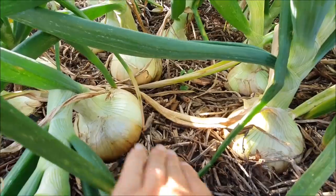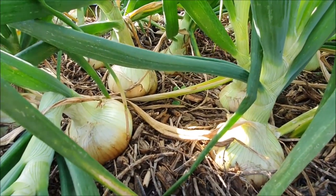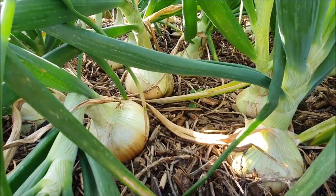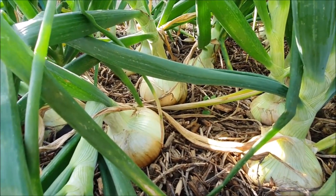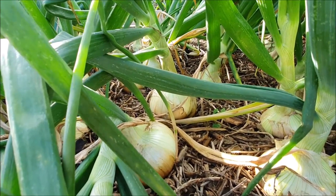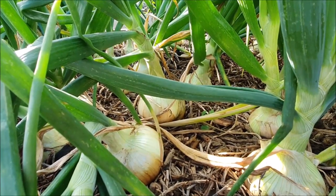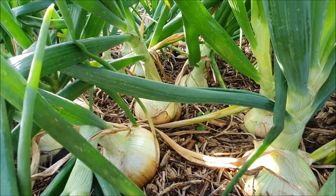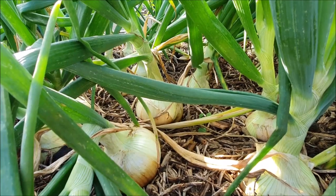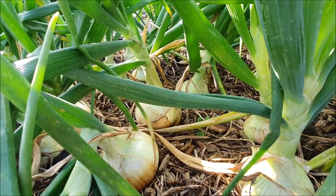Now the thing is, last season I got big, huge, massive onions, and they were really a pain to cook with because you could only use half or even a quarter in some situations. So what I did is I planted them closer together this year to hopefully get smaller onions, but I've got more big ones. So there we go.